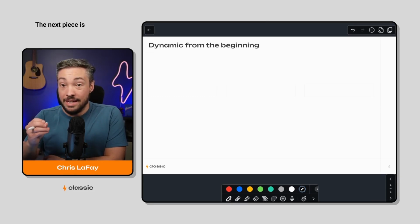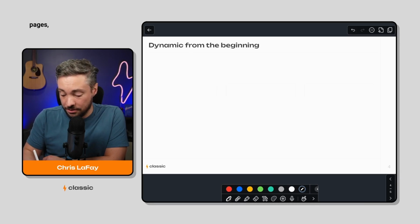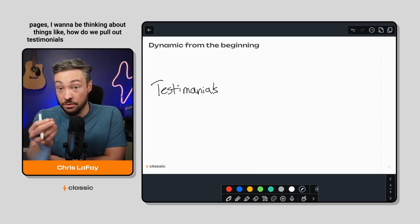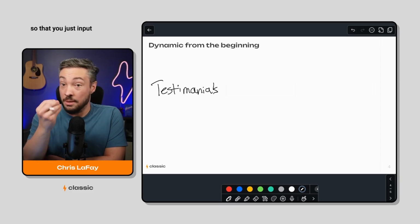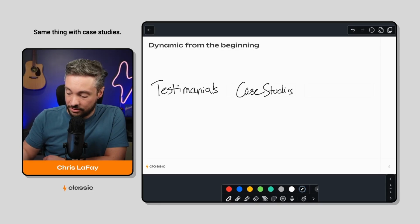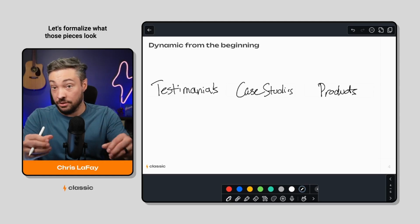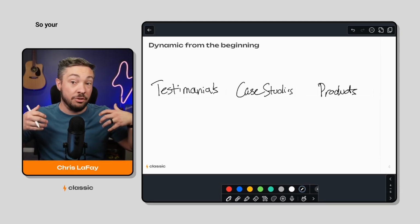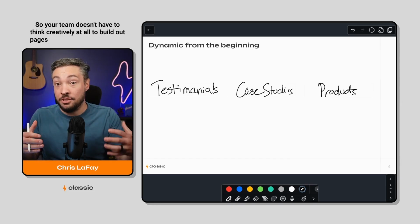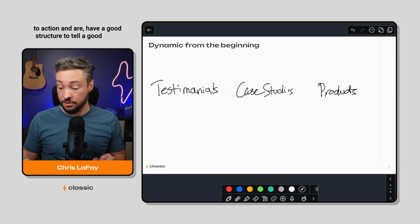The next piece is, how do you create dynamic content? Rather than just building everything in flat pages, I want to be thinking about things like, how do we pull out testimonials into their own section so that you just input them once and don't have to do them again? Same thing with case studies. Same thing with products. Let's formalize what those pieces look like. Let's standardize the inputs so your team doesn't have to think creatively at all to build out pages that have really solid calls to action and have a good structure to tell a good story.